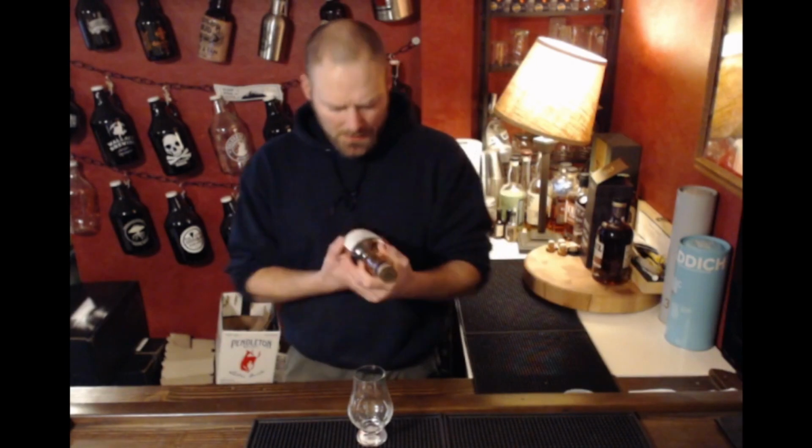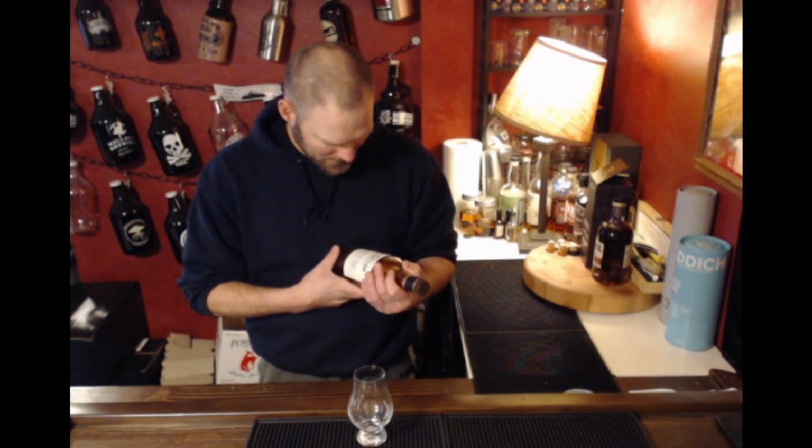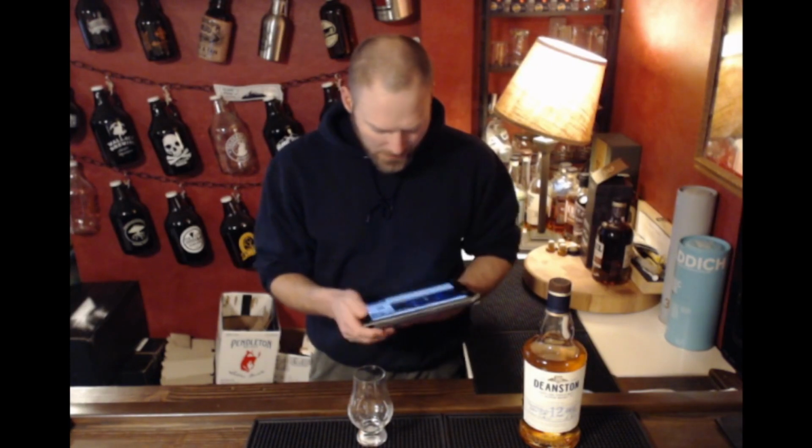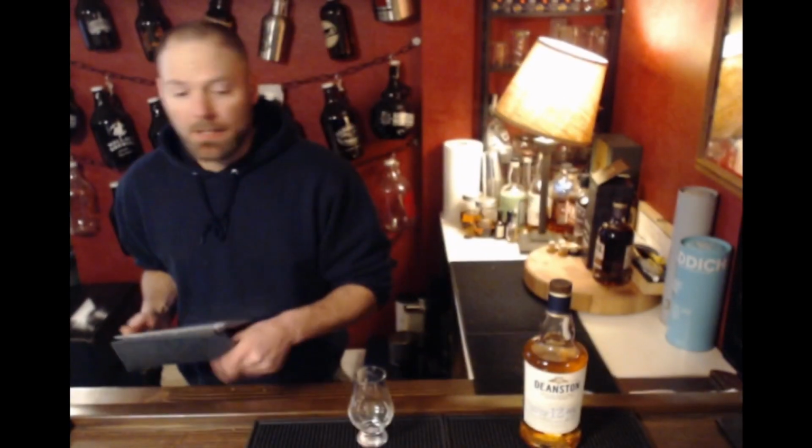Number two, Deanston, I believe, says it's a Highland. I'm pretty certain that even though it's a Highland, I'm fairly certain, I could be wrong, but actually, let me look and see here. We'll just cut this out of the video, perhaps, if it takes too long. But I'm pretty sure it is a Speyside. This is not why you came here, okay? You don't come here because I provide you with all the information. You come here because you're interested in what's in the bottle. So I'm fairly certain this is a Speyside, though I could be very wrong about that.